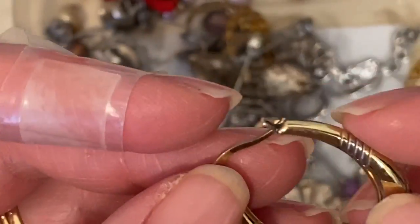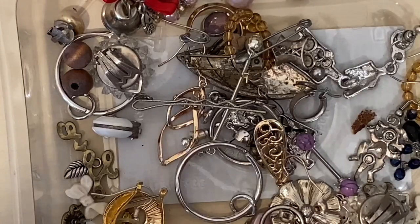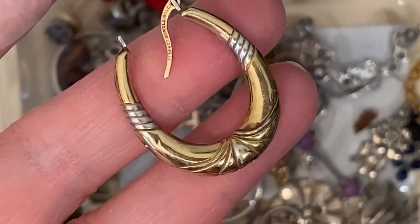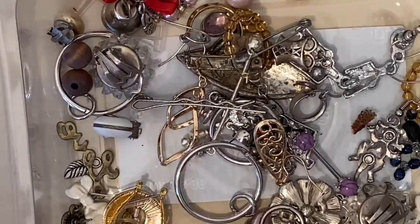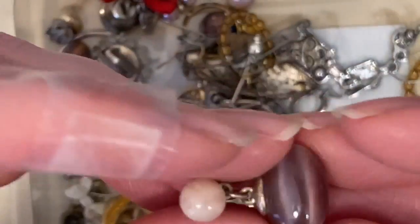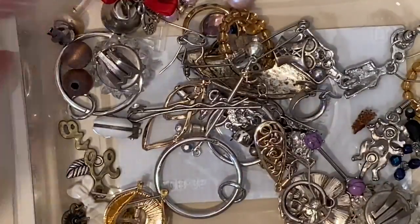We've got a Creole hoop that says 925 and 9 carat bonded gold, so it's sterling silver with a gold vermeil. That's not a bad find. That's our first bit of silver treasure, isn't it? Let me find another tray to put that in. Cat's eye earring. That will be it. Ah, there is another one, so we can remake those into earrings.